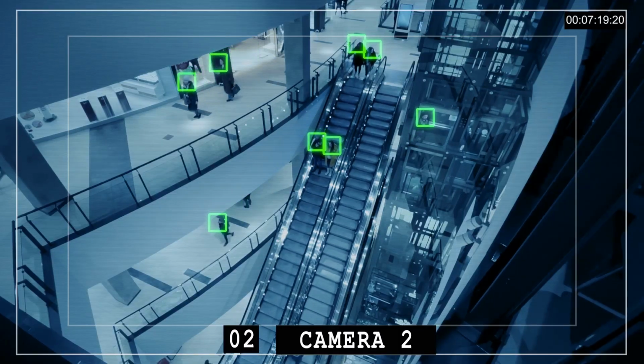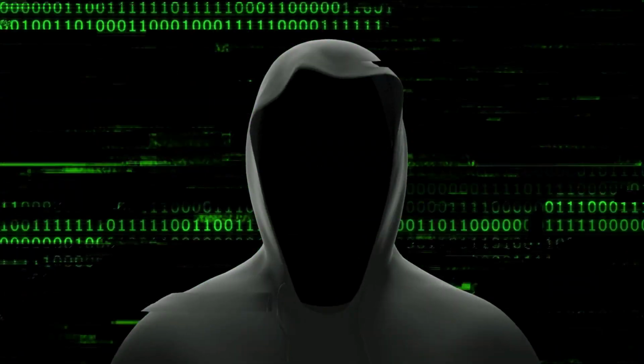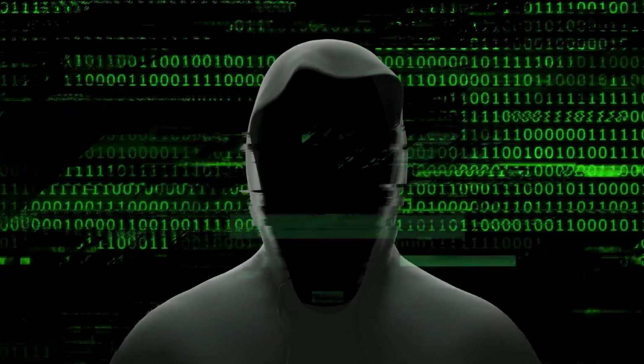And there's the privacy angle too. With facial recognition becoming more common, cloaking tech could be used as a form of digital self-defense, a way to keep yourself from being tracked or scanned without your consent.